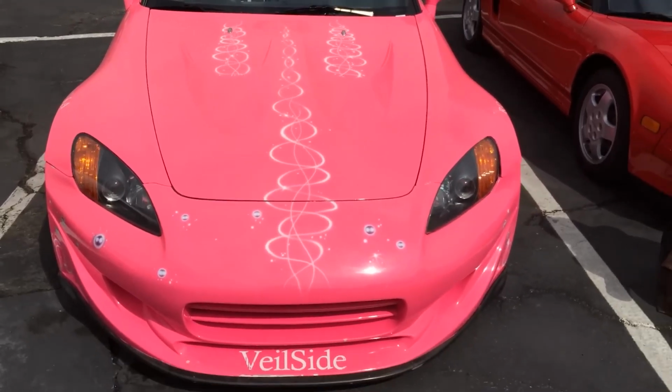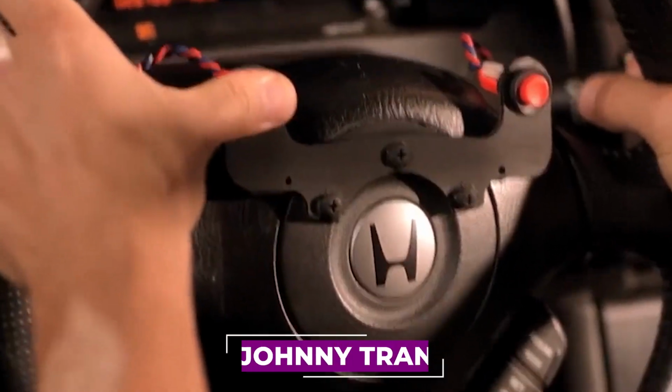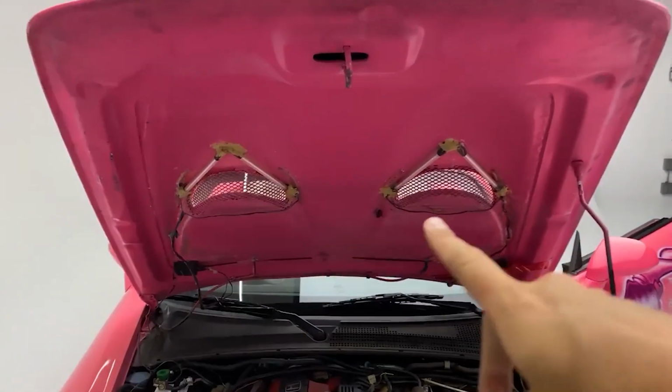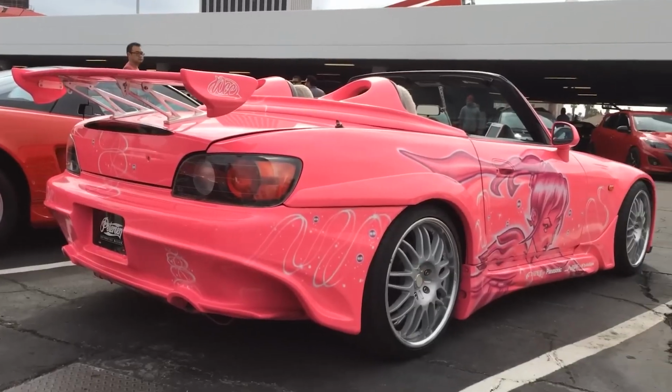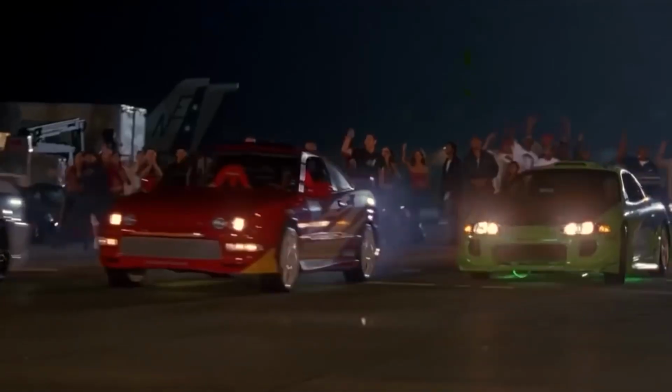If that doesn't jog your memory, it's Suki's, played by the talented Devon Aoki, who takes the wheel of this beast. Now, what most people don't know is that this is the same car Johnny Tran drove in the first movie, but it found a new purpose as Suki's ride with a new paint job. Under the hood, the S2000 was powered by a feisty 2-liter inline 4 engine, and thanks to a CompTech supercharger, this beast churned out an impressive 345 horsepower. That made it one of the fastest cars in the Fast saga.